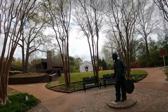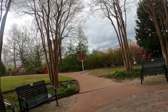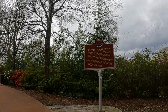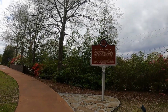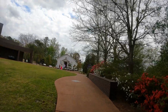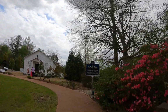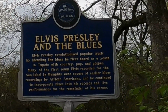Ahead is a statue of Elvis with his guitar and a sitting area. Just a nice place to sit and relax. Coming up ahead is the little church that Elvis attended as a boy. And some of his earliest musical influences came from the songs that were sung in that church.